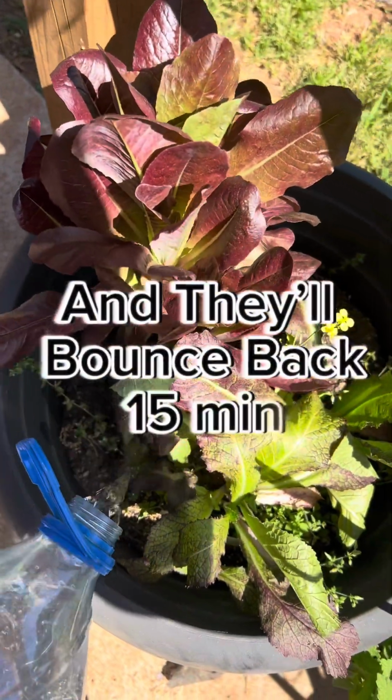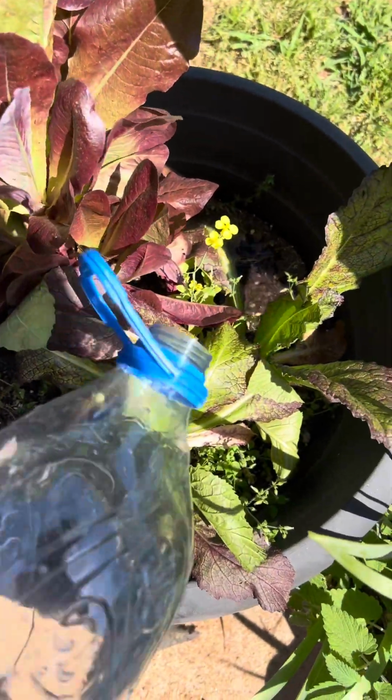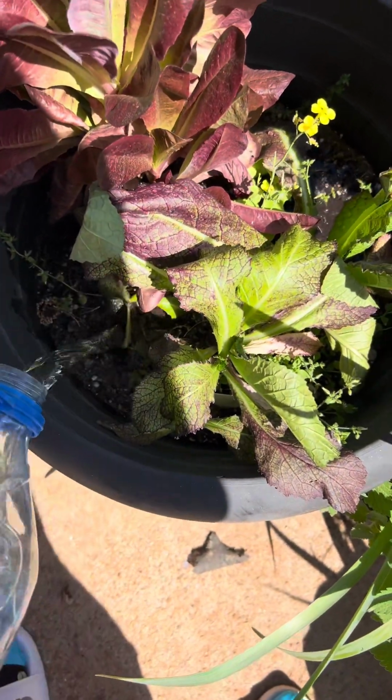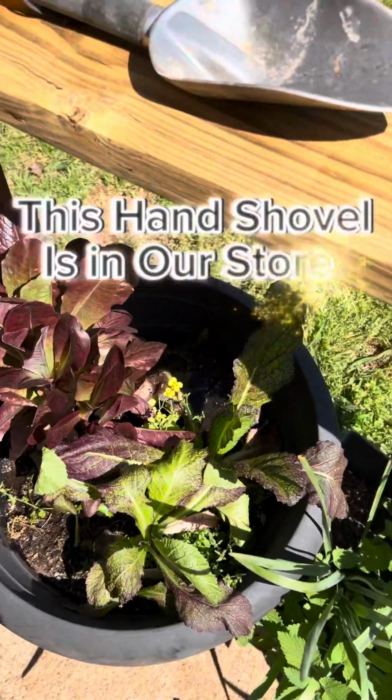Here's some more red romaine lettuce and some red mustard greens. Give them a little water too. They need some and they love sun.